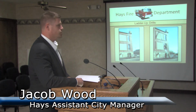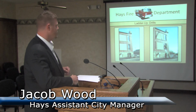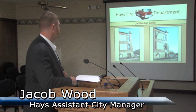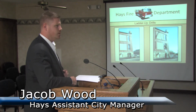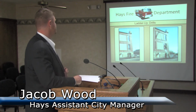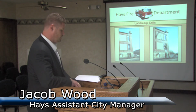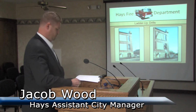We had ladder up drills. This is a drill where they exercise climbing the ladders. Ladders are kind of a common thing that fire departments use anytime there's a fire on a multi-story building. We have actually 347 feet of ladders that we maintain at the fire department. They're pretty heavy-duty ladders, and it takes 3 individuals to deploy one of those ladders. This is kind of training that we do once every 6 months or so.